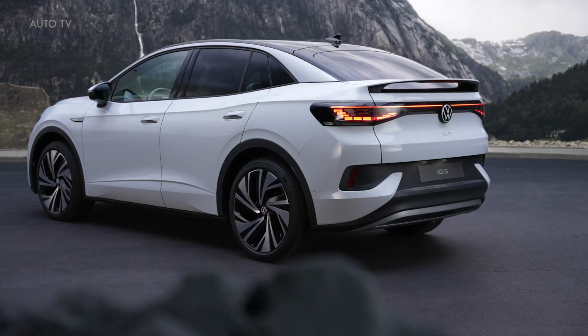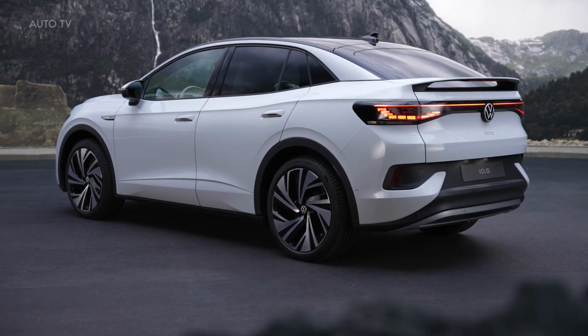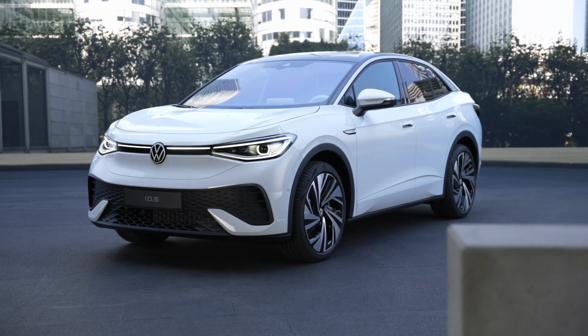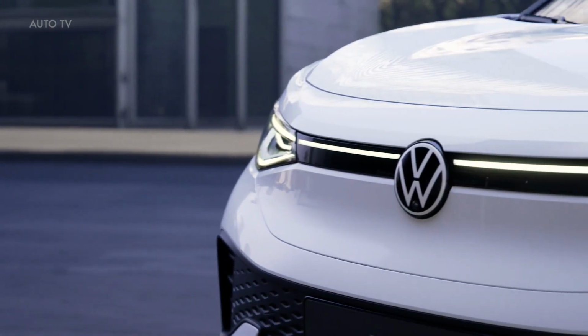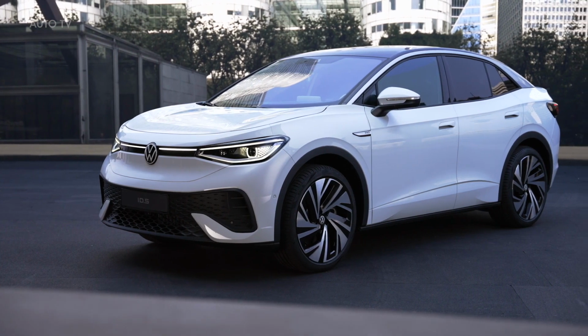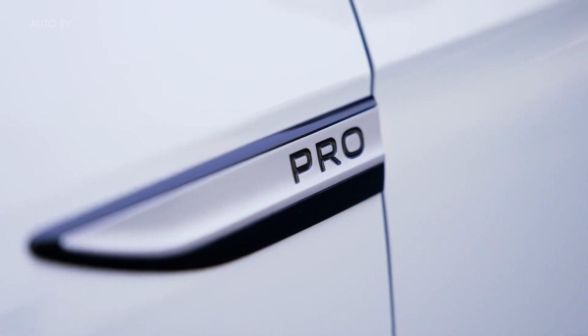While the ID.5 rides on the company's MEB architecture, it isn't a complete carbon copy of the ID.4 under the sheet metal. Unlike the ID.4, the ID.5 comes with just one battery, a 77 kWh pack. It pairs to one of 3 electric motor outputs, depending on the trim: ID.5 Pro, ID.5 Pro Performance, or ID.5 GTX. The Pro and Pro Performance both have rear-mounted electric motors, with the ID.5 Pro delivering 171 horsepower and a 10.4-second 0 to 62 mph time.